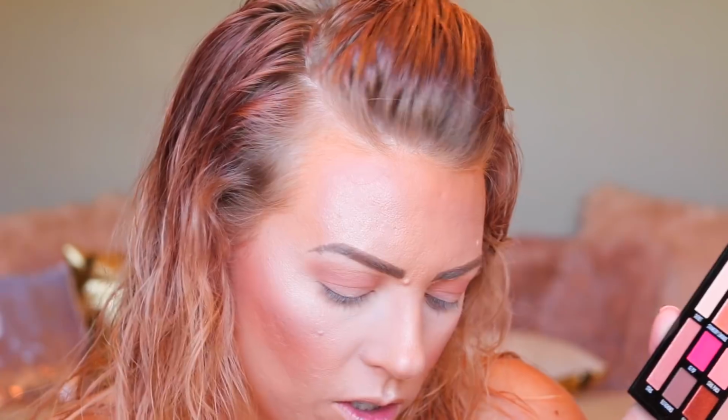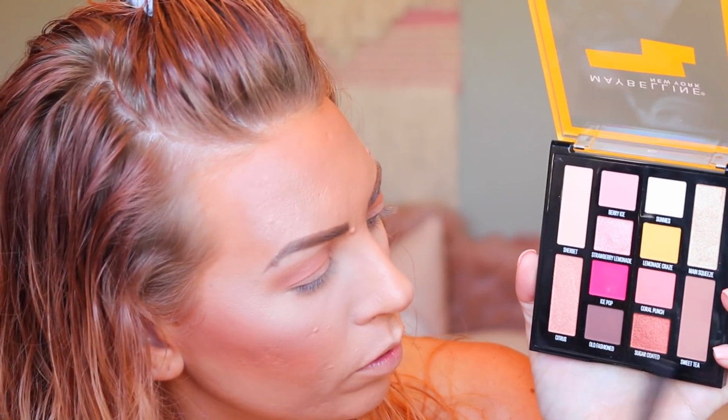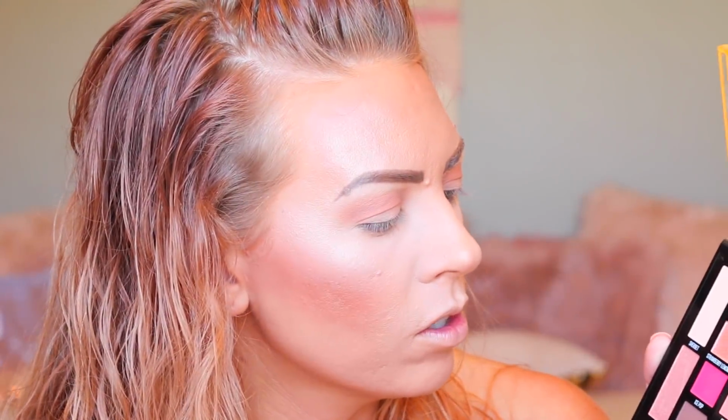I think what I'm going to do next is open up this Lemonade palette. This one is supposed to smell like lemon. It just smells kind of sweet, but nothing major. I don't really smell lemon at all. What I'm going to do now is go into Sweet Tea and then mix a little bit of Old Fashioned, going back and forth to deepen up this outer corner just a little bit. Oh, that's a really pretty mixture.